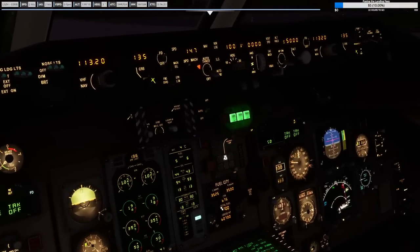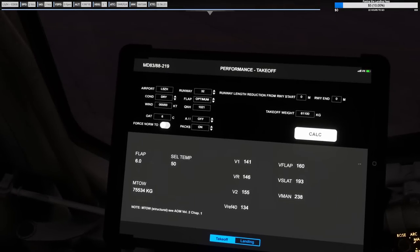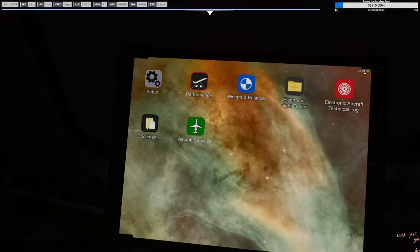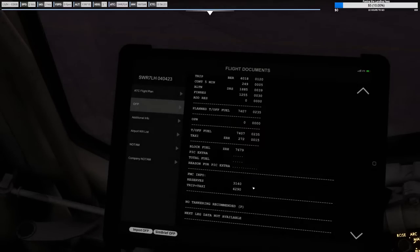So, fuel is 7.7 now. 7.5, I believe we said. Let's have a look into the flight plan. So, what's the minimum? 7.5. And that is minimum, without any reserves, and we're flying into a busy event.